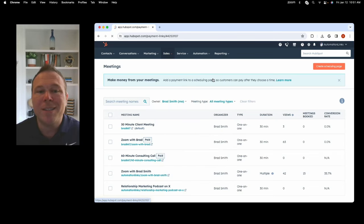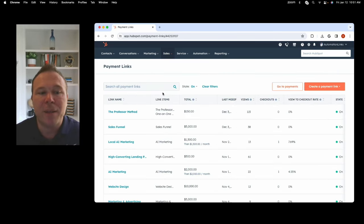Some other features you can do is payments. So really easy to set up and connect with Stripe payment links. So if somebody comes to your website, you can integrate and embed the payment link into your website so they can easily purchase from you. And that's really key.